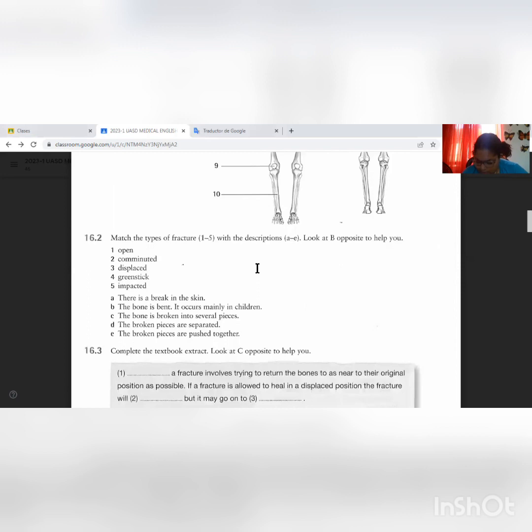16.2. Match the types of fracture 1 to 5 with the descriptions A to E. Look at the opposite page to help you. A. There is a break in the skin. Open. 1. B. The bone is bent. It occurs mainly in children. 4. Green stick. C. The bone is broken into several pieces.